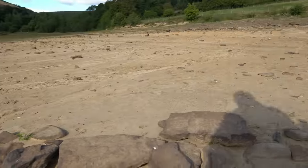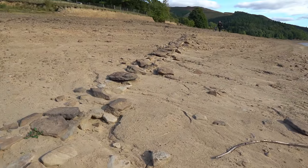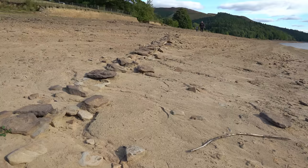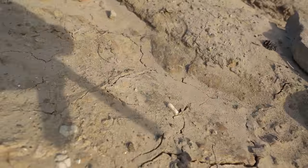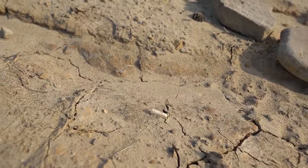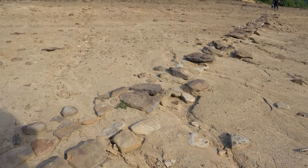I wonder, excuse my shadow, I wonder if the person who smoked that pipe down there, excuse the shadow there, I wonder if the person that smoked that pipe leaned on this wall when he did it. What do you think?